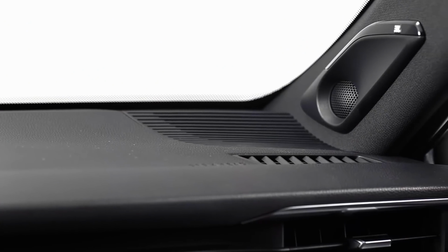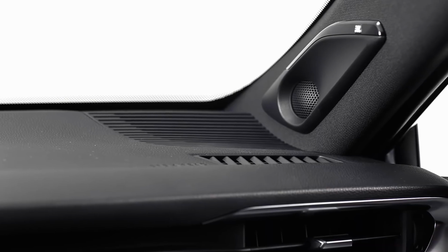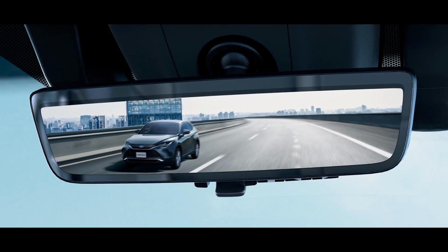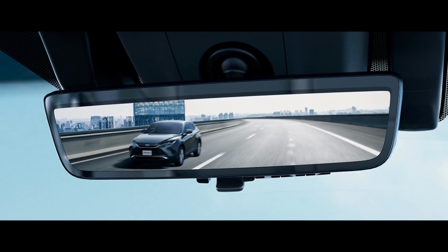The standard sound system seems a little underpowered to me with just 6 speakers, but you can opt for the optional JBL system, and you'll get 1200 watts and 9 speakers, including a subwoofer. The new Venza also receives a digital rearview mirror, just as the new Sienna does, and that's brought over from the new RAV4.